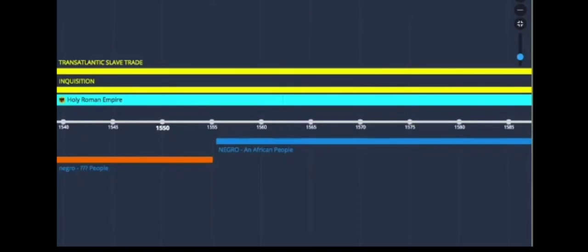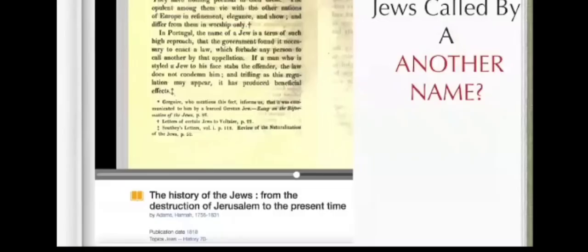So to answer that question, let's read a couple of references to see if we can answer it. All right, so our first reference reads, in Portugal, the name of a Jew is a term of such high reproach that the government found it necessary to enact a law which forbid any person to call another by that appellation. If a man who is styled a Jew, or called a Jew to his face, stabs the offender, the law does not condemn him. And trifling as this regulation may appear, it has produced beneficial effects. In other words, it was very effective.